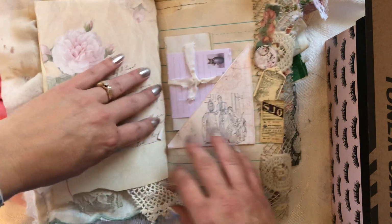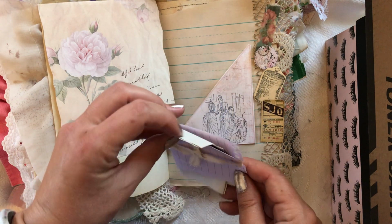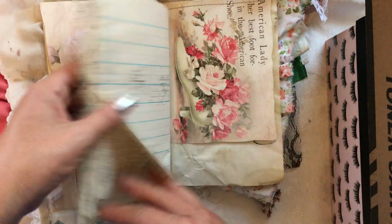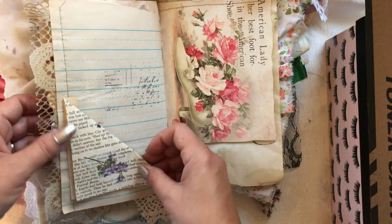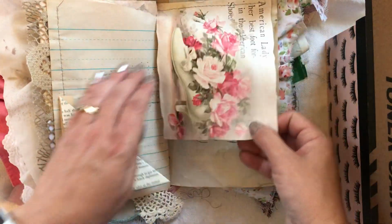Another lift up. We have a new pocket here. Another little booklet sewn together. Collaging at the edge. Corner flip up, and then it also opens up so you can write under it. Another flip up.